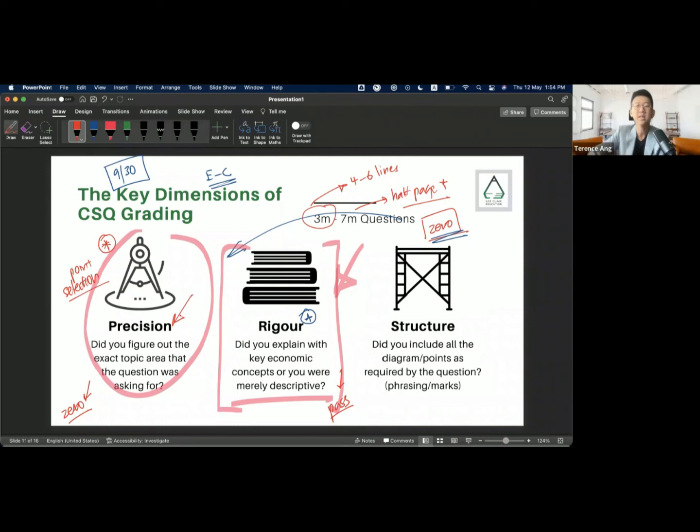And what's the reason? Typically, it's because you never regurgitate. People are too descriptive. That's why I said, don't think of CSQ like a comprehension. It is a massive problem if you do. So you need to be rigorous, you need to regurgitate, you need to copy and paste the econs theory from memory. But comparatively speaking, this is the harder thing to do for CSQ because you don't have to write a lot. Rigor shouldn't be hard to achieve as long as you're deliberate about it and you studied for it, of course.